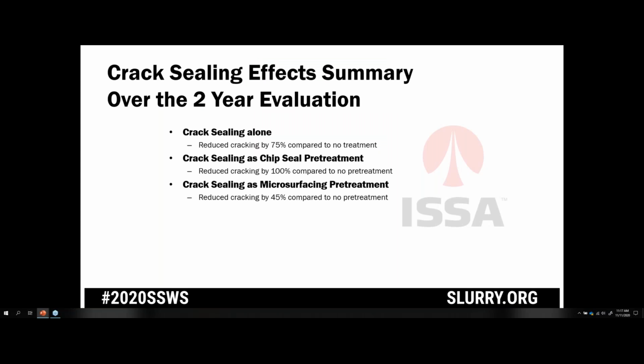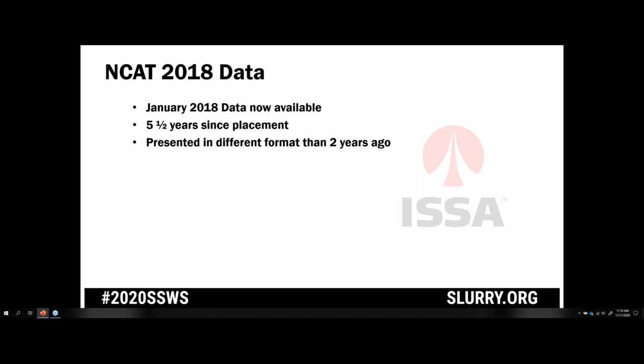Summary: crack sealing alone reduced cracking 75% compared to no treatment, reduced cracking 100% with chip seal, and reduced microsurfacing cracking 45% with crack seal as a pre-treatment after the 2-year period. And there was an update recently from the NCAT study that went up to 2018. So we have 5.5 years of information on this. It's presented in a different format, but we're going to go over those results real quick to see what 5.5 years can do for you.